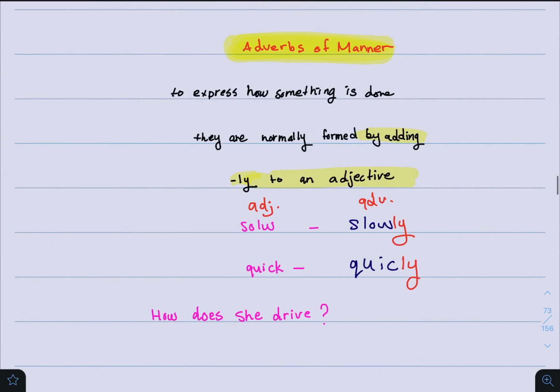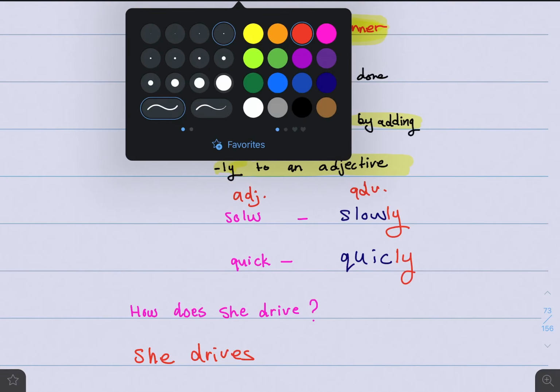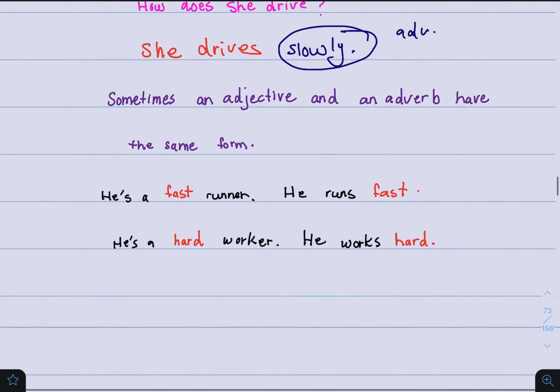As we said previously, it tells you how something is done. So if you ask, for example, how does she drive? You can say she drives, let's say, slowly. So this is the adverb of manner, which expresses how something is done. Okay, so this is regarding the meaning of adverbs of manner and how it is formed.